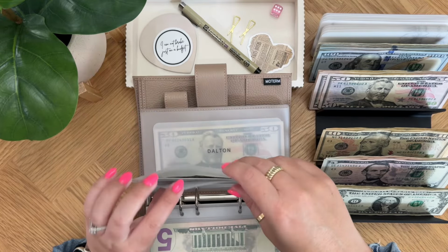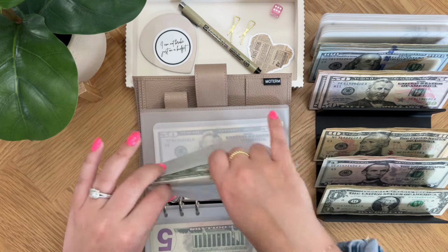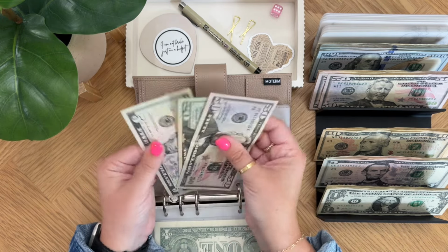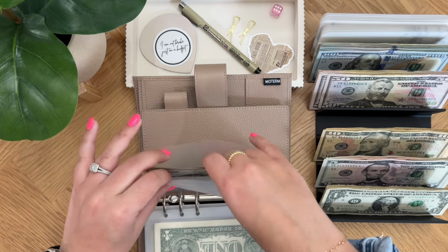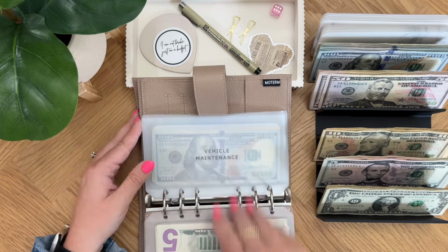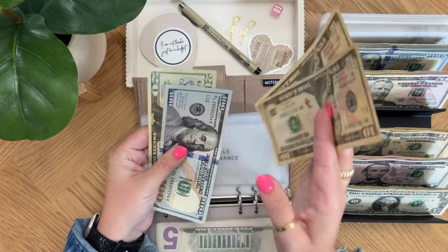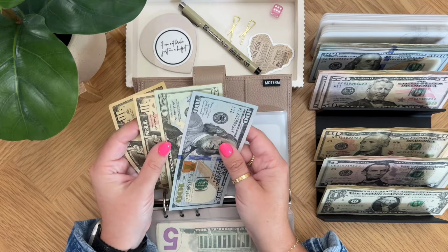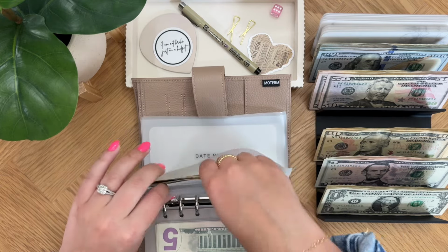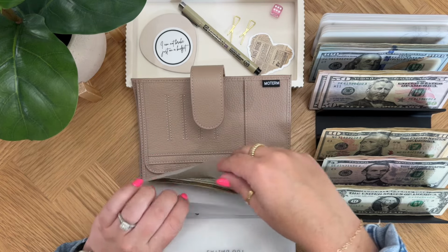Okay, my envelope, we can't condense that. My husband's envelope has 50, 75, as condensed as it gets. Okay. Gas, we'll leave alone. Vehicle maintenance has, okay, we can, oh, we can't. That's okay. It's not that big of a deal as far as this binder goes. I'm not concerned.